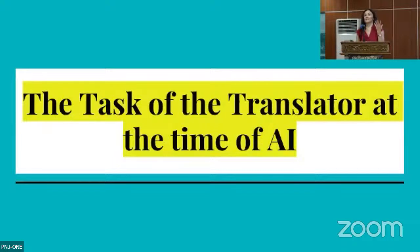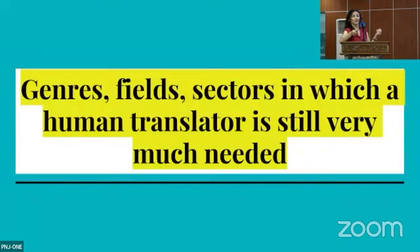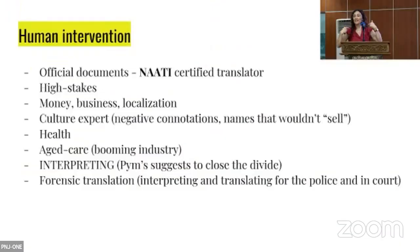So what is the task of the translator in 2024 at the time of AI? It might have shifted towards proofreading a little bit. And this is something that Anthony Pym, who's one of the pillars of translation, has been quoted as saying. Although human intervention is still needed, particularly in certain sectors and fields, genres especially. So let's have a look at these ones where we're still needed, right? Let's focus on these ones.